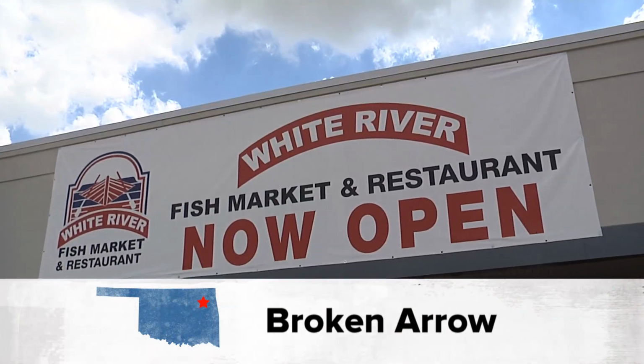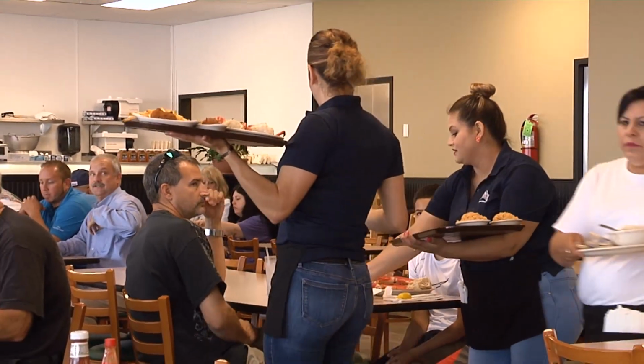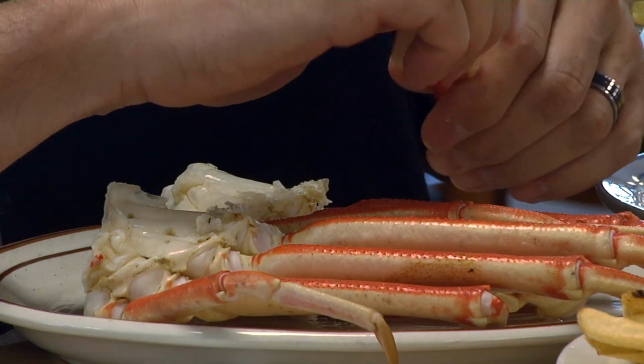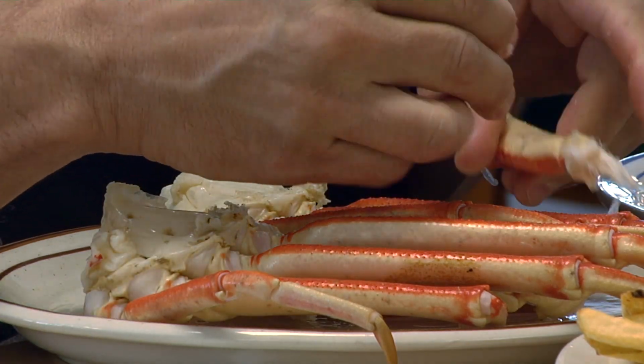This one recently opened in Broken Arrow. It's about 50% bigger, and the reception's just been wonderful. We've been busy basically since we opened. It's great. It's always packed, so we kind of try to come late, but it's always packed, and the food's always good. This Oklahoma icon may have expanded into a new neighborhood, but you'll find that the food is exactly the same as the original location.